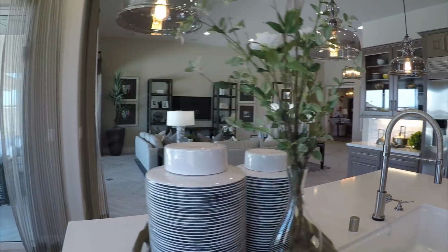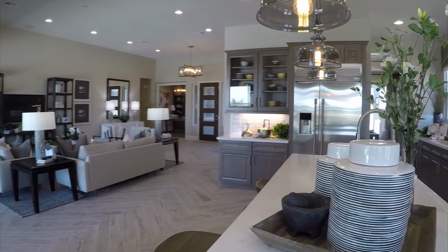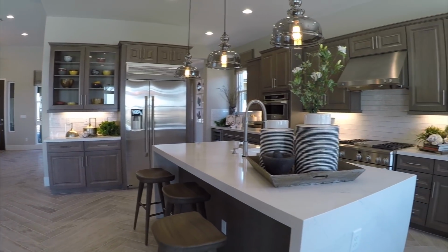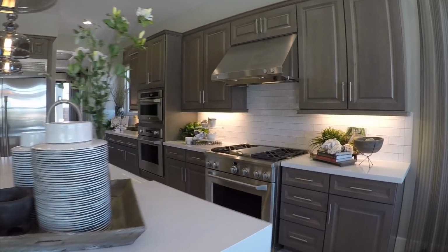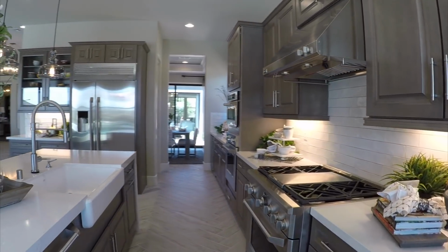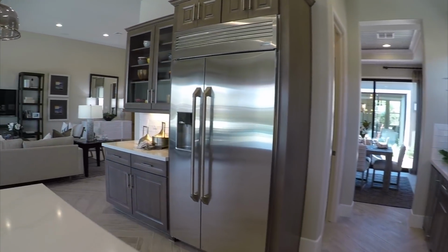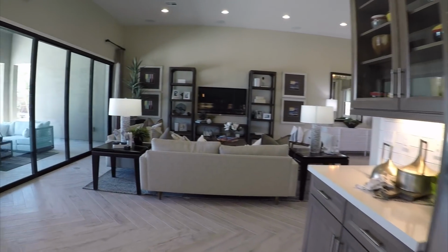This home does definitely have that modern feeling to it. However, it kind of reminds me of a country, warm, homey feeling. I don't have the name for it, so if you guys know what it's called, the style, let me know.